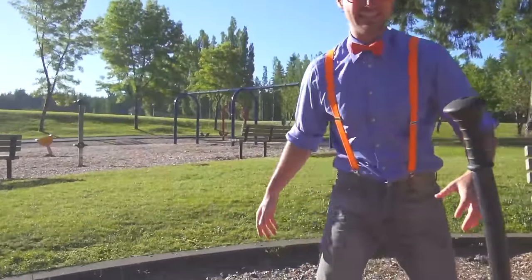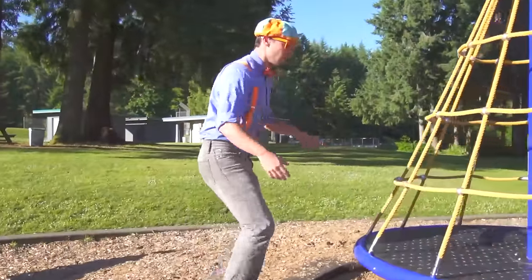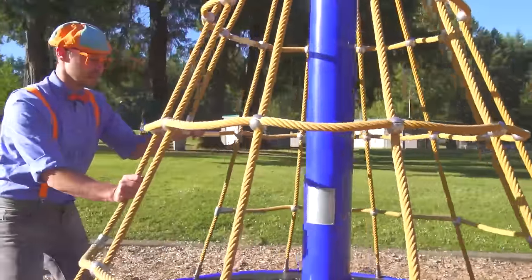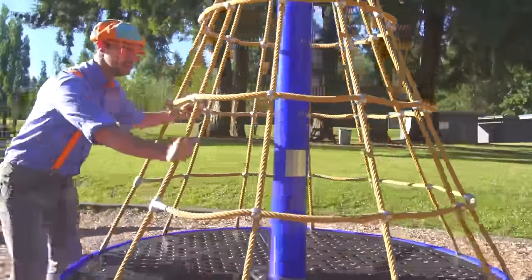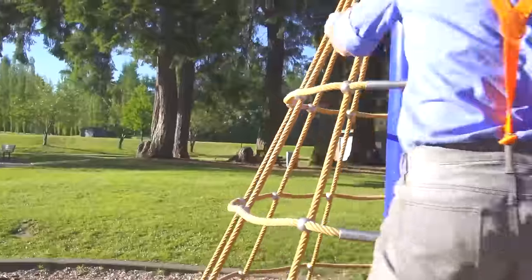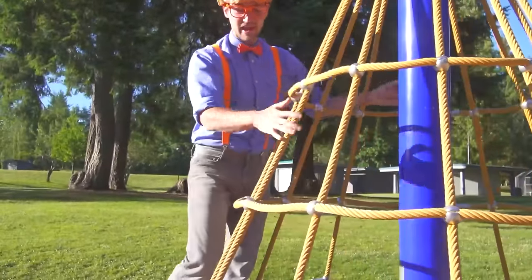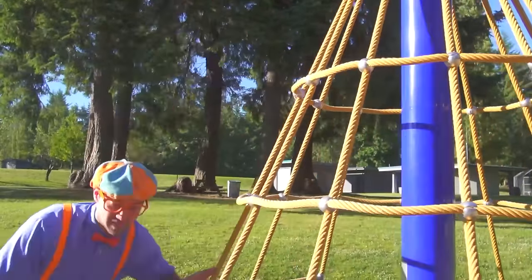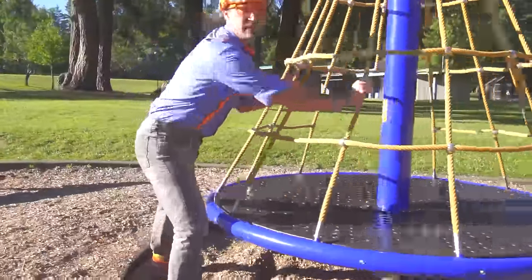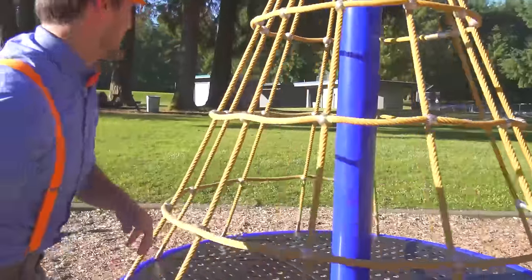I'm really dizzy. Hey, speaking of spinning, look at this! Wow, what is this? Looks kind of like a pyramid. This is the color yellow. Yeah, the ropes are yellow, and the base is the color blue. Watch, I'll spin it really fast. Okay, now I'll hop on.